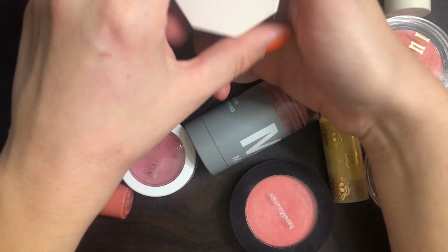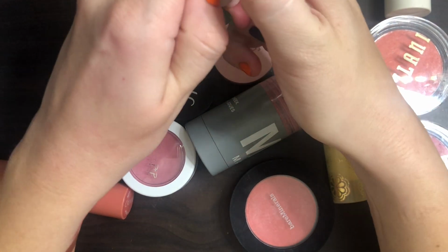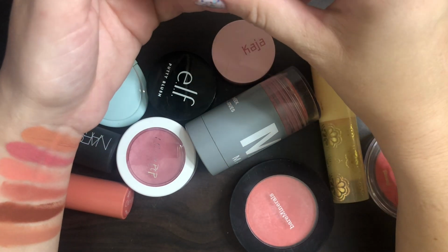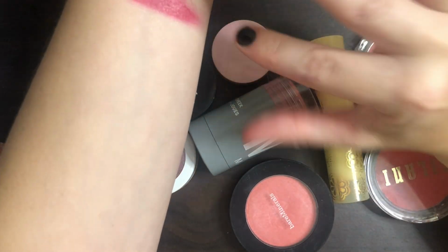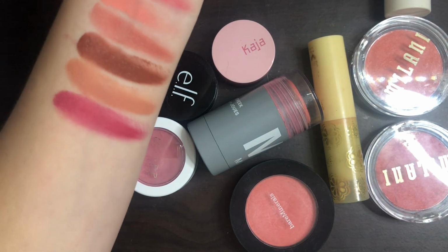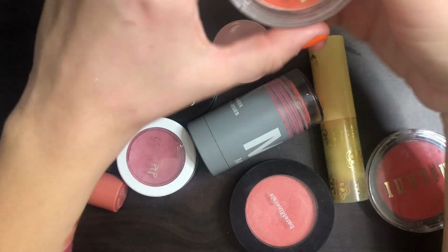My next cream one is a Fenty Beauty one, which I, again, got in a set. This is in the shade Summertime Wine. It's a really pretty plummy shade, which is different than other things I have, so I love it for that reason. And a nice formula. I really want the peach set that came out for Christmas.